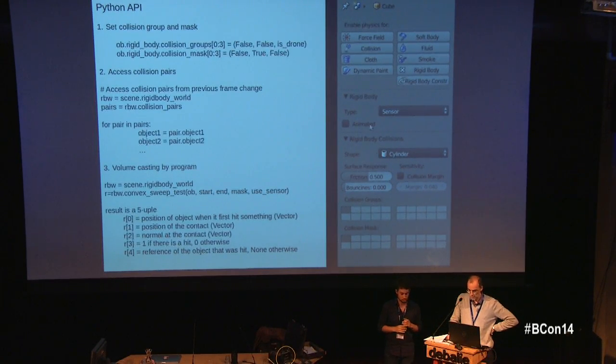So three things we did quickly. First, we added a new type of body called sensor. It's a body that can collide but does not produce any force. So it's a ghost, which is perfect for detecting collision. We gave access to the collision groups and collision masks. This is typical from a physics engine, and it basically means that you can control in a very refined way which object collides with which object.